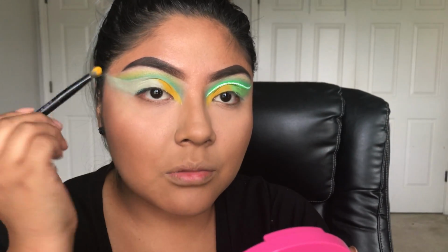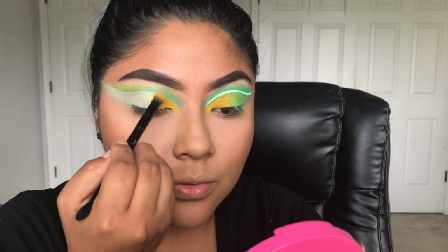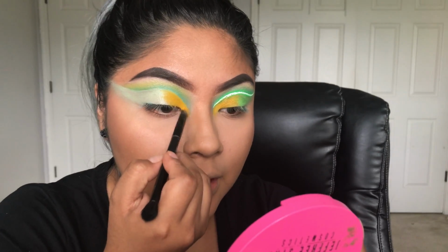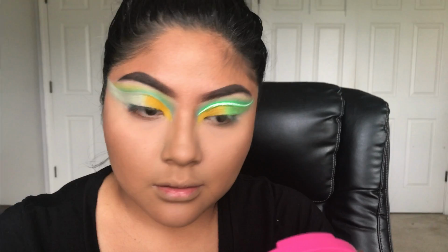And I really want to do more of patting motions, so that way it can stick to the concealer since it is still kind of wet. And I'm going to bring it in almost halfway into my lid.